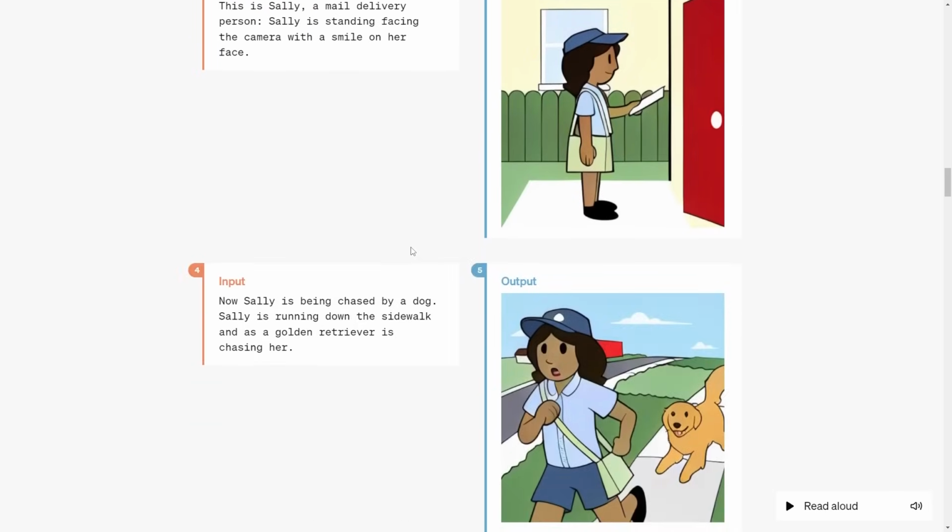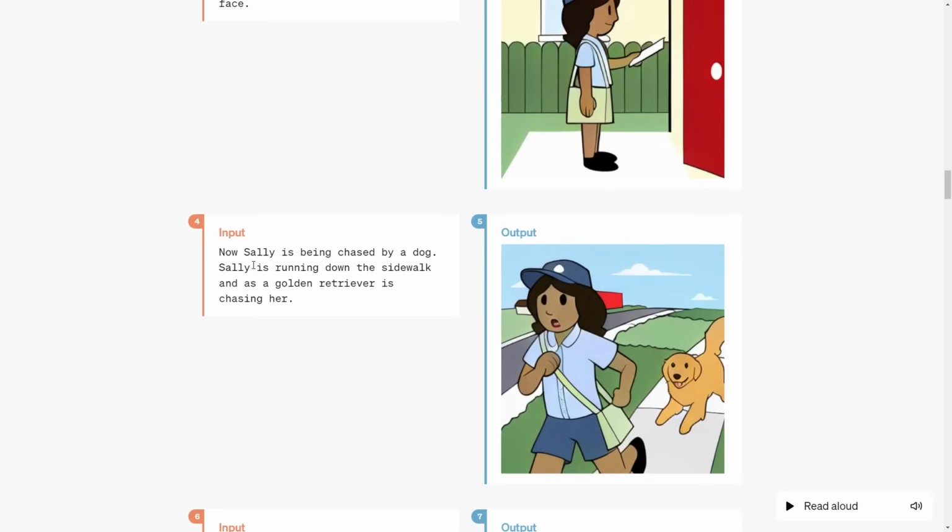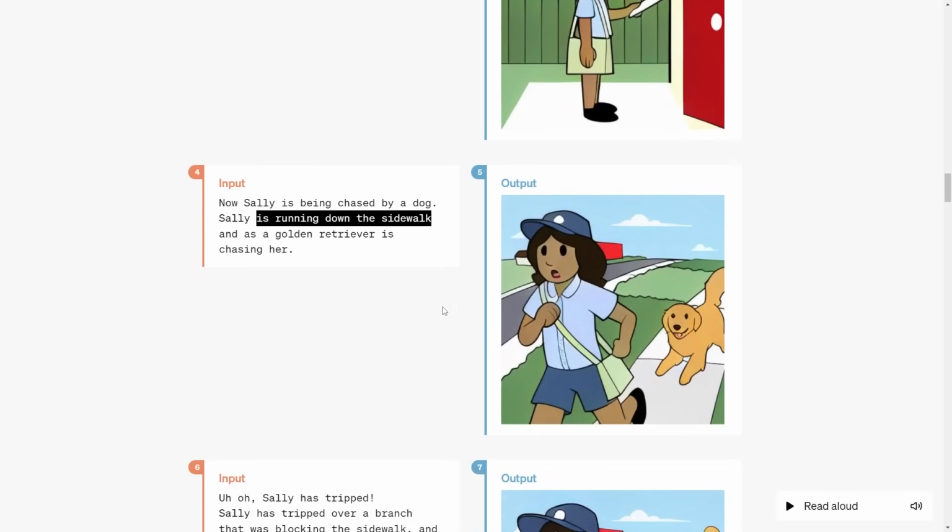actual full sample, you can see now Sally is being chased by a dog. Sally is running down the sidewalk as a golden retriever is chasing her. And this is honestly impressive, because what it shows us is that whichever model this is, the GPT-4o model, it's able to remain consistent with not only the character, but also the styles.